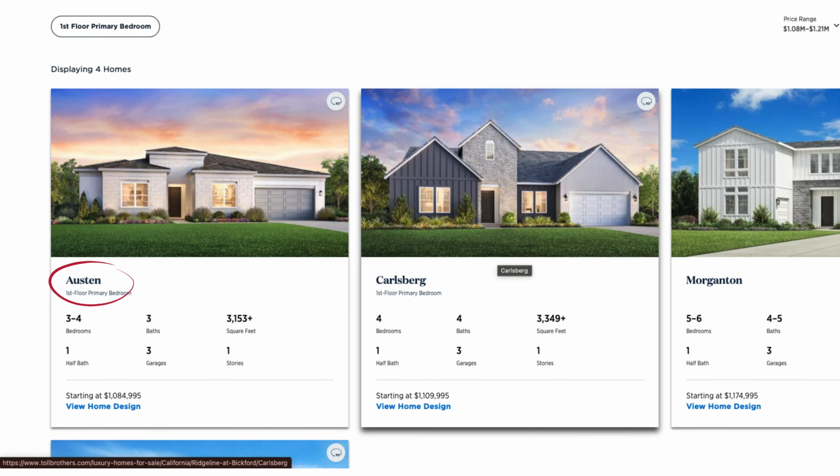Now, we're touring you on 2 models today, but there are 4 floor plans total at this community. There's another single story that's just over 3,100 square feet. It's called the Austin Plan, and it's going to be very similar to a floor plan that we toured for you in El Dorado Hills called the Sierra. I'm going to link that right here.